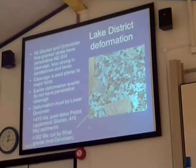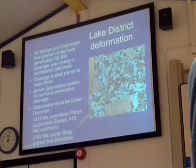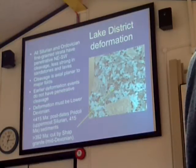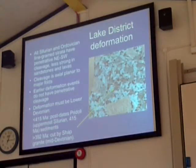and clearly cuts cleavage that was formed post-Pridoli age. So the fact that the Shap granite is dated at 392, which is mid-Devonian, means that the deformation is very tightly constrained to taking place in the lower Devonian.